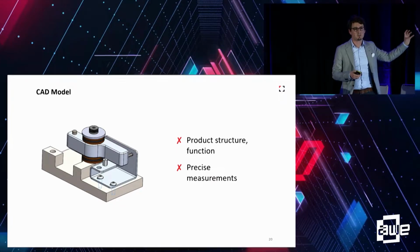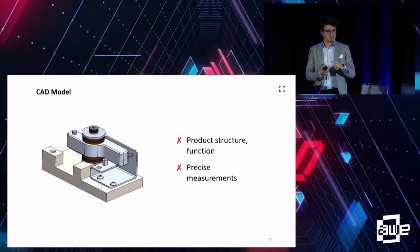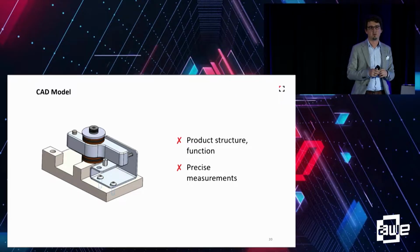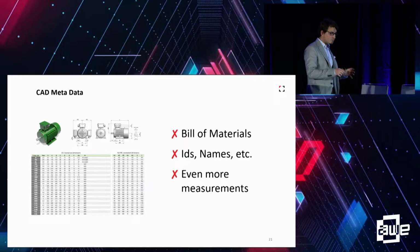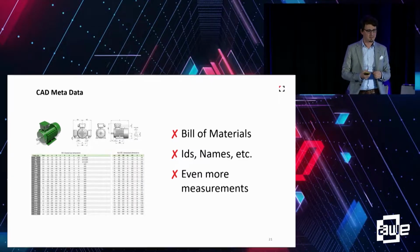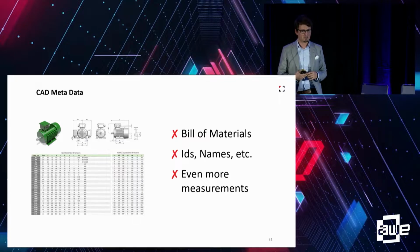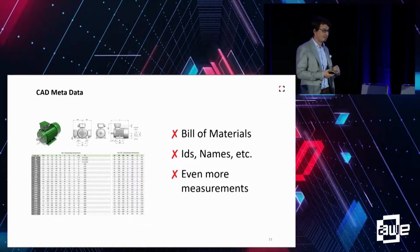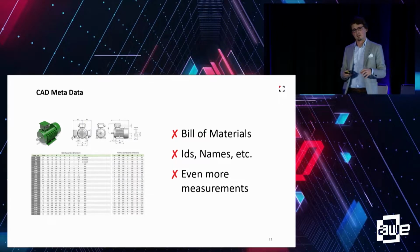I can see this little machine part before it's manufactured. And I can actually see the product structure, I can see the product function, and because it's very precisely engineered in a computer, I can get precise measurements for all the parts which make up this CAD model, this product. Most of the time, I can also get from a CAD file a bill of materials. And if the product uses other products, which I buy, parts, to build up my product, I can get IDs, I can get names, and I can get even more measurements down to the millimeter or micrometer precision. And all of this is contained in a CAD file.